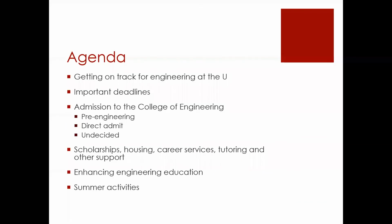Okay, so on our agenda today, we're going to be talking about getting on track with engineering at the University of Utah, some important dates and deadlines that we have, admission into the College of Engineering, both pre-engineering, direct admit, and what if you are an undecided student, or you are the parent or guardian or supporter of a student who is undecided. Scholarships, housing, career services, tutoring, and other support that we offer within the College of Engineering.